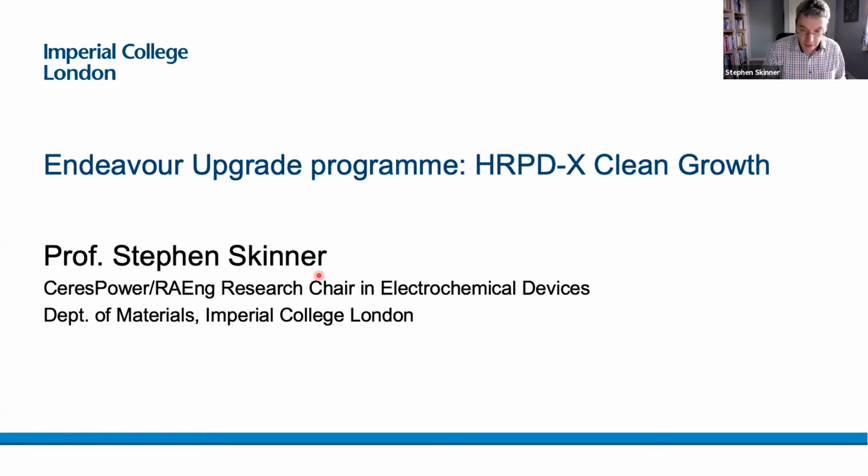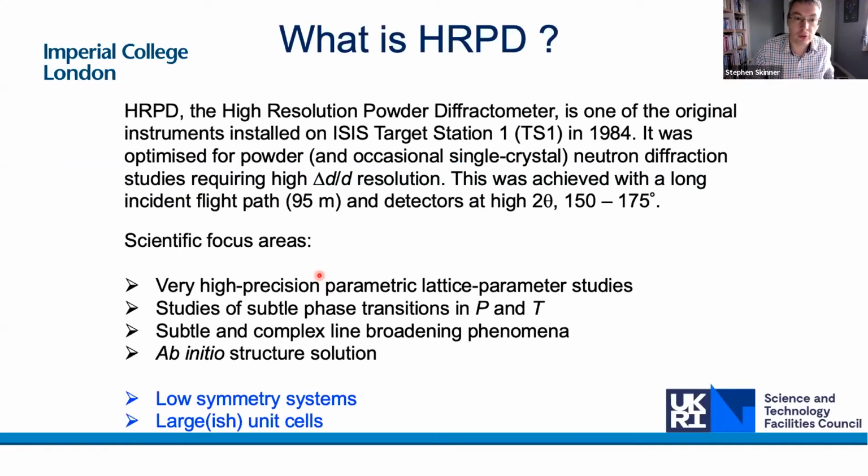So I guess there's a range of users in the meeting today, not all HRPD users. So it's probably useful to start with what is the existing instrument, what is HRPD? As mentioned by Sean, it's the high resolution powder diffractometer, and was one of the original instruments installed on TS1 back in 1984. And the main advantage here is the high resolution, the delta D over D resolution.